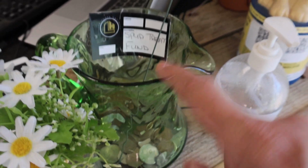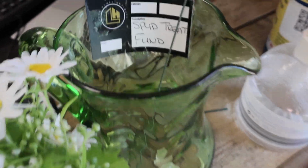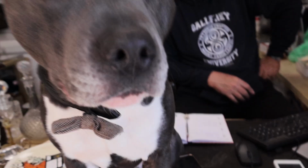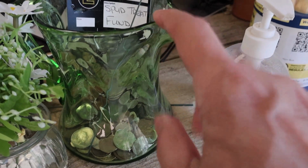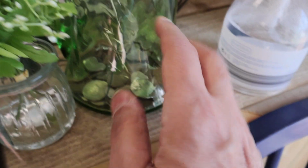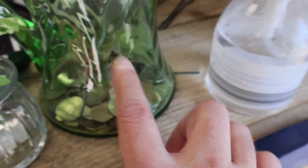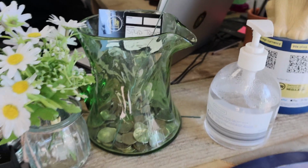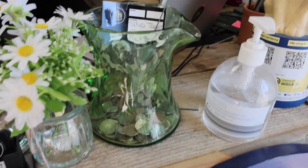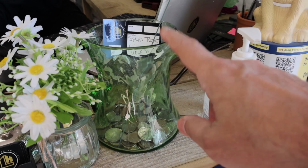I've got this jug here. It's Spud's Treats Fund. Here's Spud. Yeah, he's a good boy. So this is Thomas Webb, pre-war, Ribbonette pattern. You can see the chevron. It's quite steep there. So we can look that up. I'll show you. In fact, I've got this jug at home, a different colour, but that's quite a nice one.